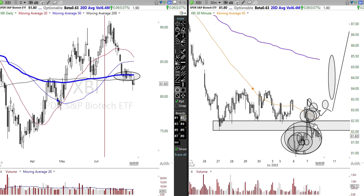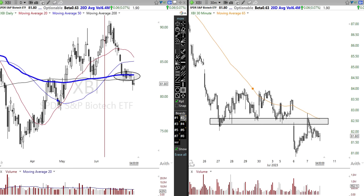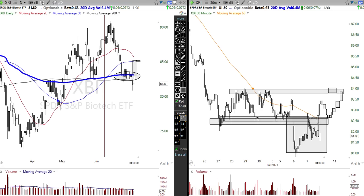Now, the scenario I was outlining is that it's possible, it's not, again, it's a scenario which hasn't played out yet, that if the biotechs can get back above this right in here next week and do something like this and then see that 5-day moving average flatten out, well, then it's possible it could break higher and maybe make a run up towards 85. We're still below this prior band of support.